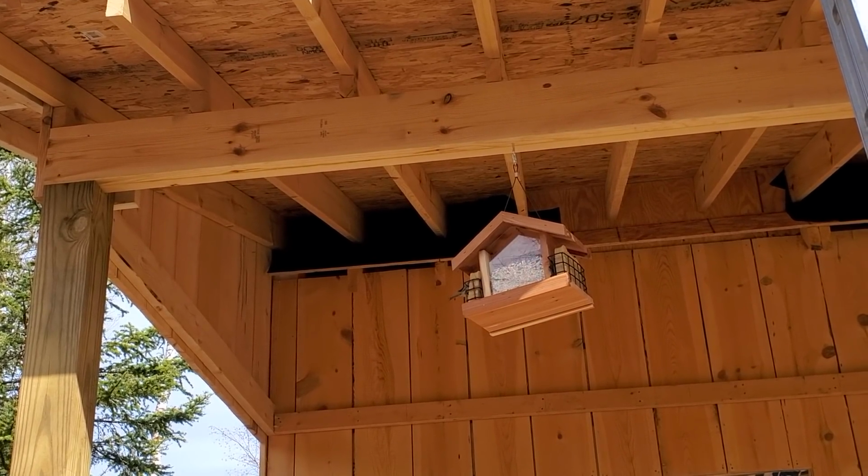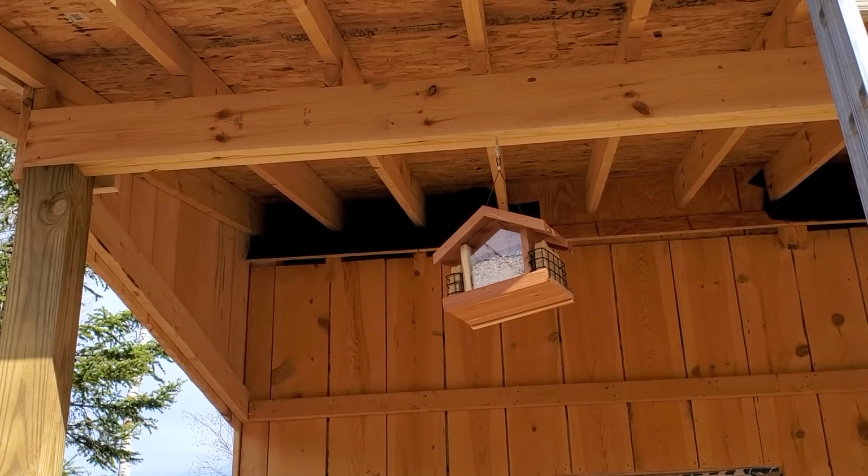Our first little visitor to the bird feeders.